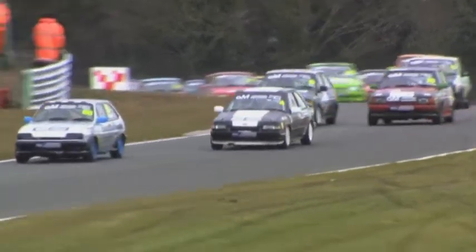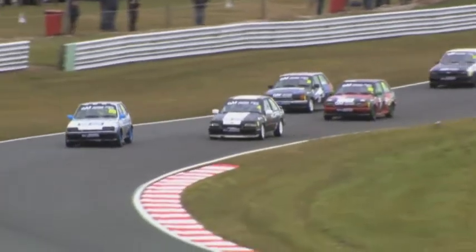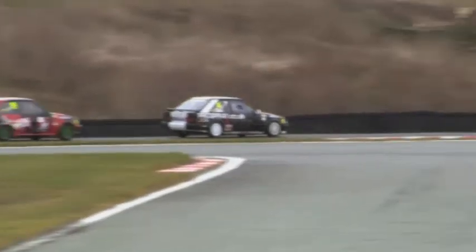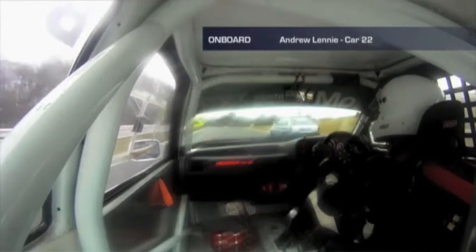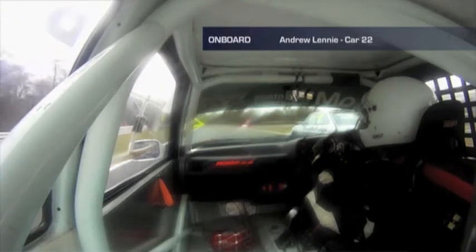They charge down the avenue for the first time through to Cascades, and it's nip and contact for the lead of the race. Third place is now Michael Heath. So I think Ralph Fernie-Hoff had his nose in front in that battle through turn one at Old Hall Corner, but now it's switched around and Michael Heath is on the tail of Andrew Lenny.